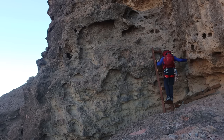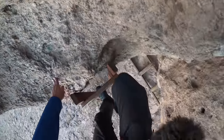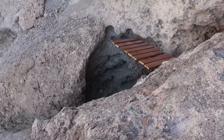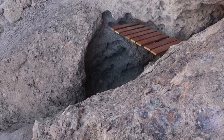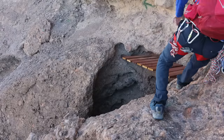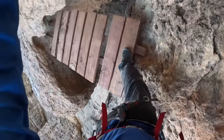Okay. Excellent. Ladder number 1, check. And the next obstacle is a little step across. In the trip reports that I've read, there was not a bridge here, but now there is one, so that's interesting. And there's a nice little gap here. Let's do it. Seems solid.